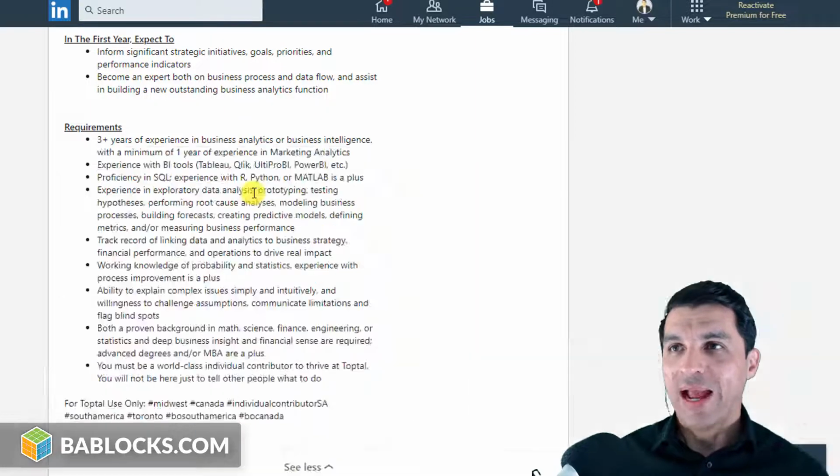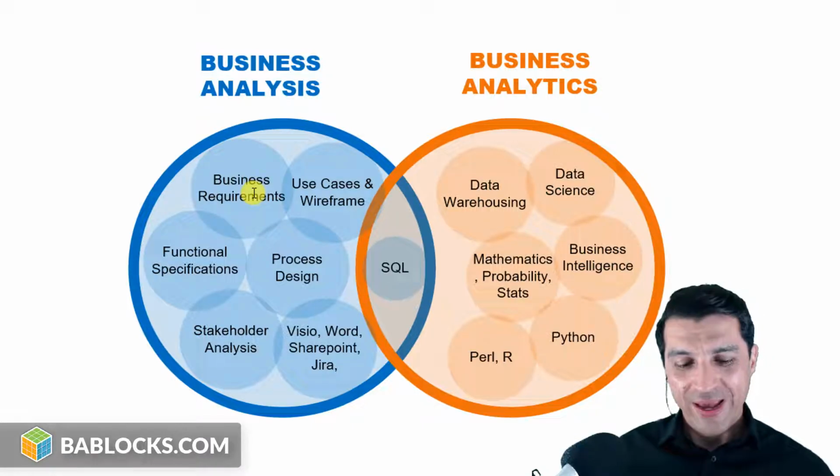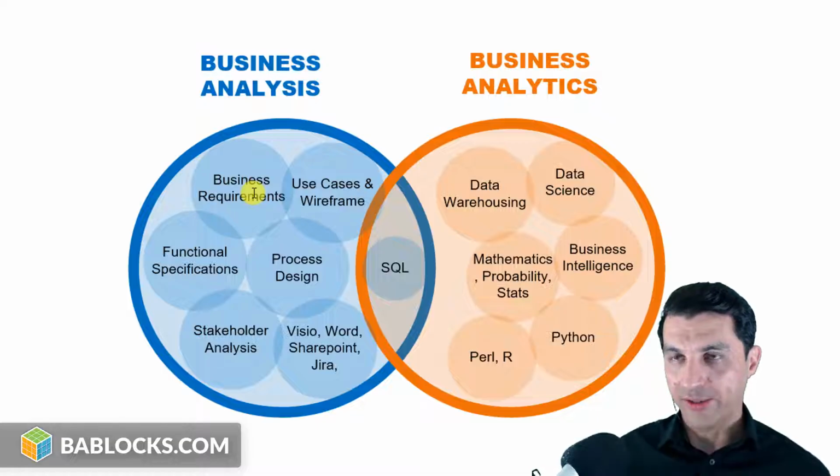Now, if we were to look at the little Venn diagram that I've drawn out for you, hopefully looking at a Venn diagram like this can help you understand the difference between these two different roles, so that you no longer have to rely on external education providers to tell you the difference between the two roles. And even if an employer mislabels their job title, you should be able to tell for yourself whether that's a business analysis role or not.